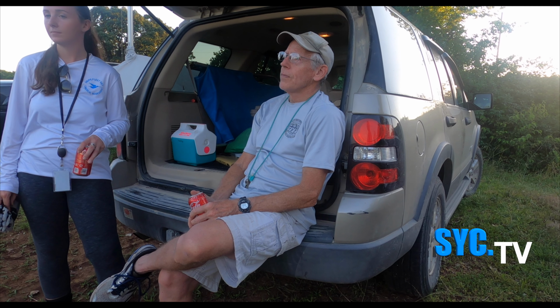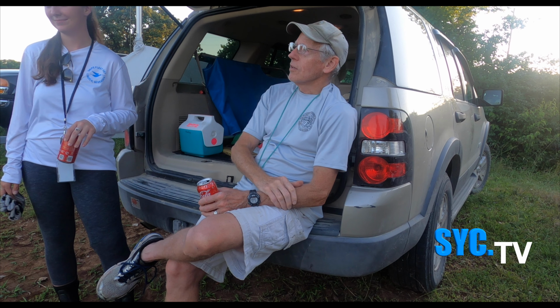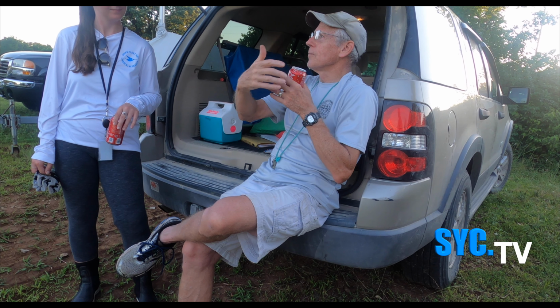The problem with the MC is the mast is so flexible that the sail's designed for 10 or 12 miles an hour with the mast bent. Well, at this, the mast is not bending, so you got a huge pocket in the front.